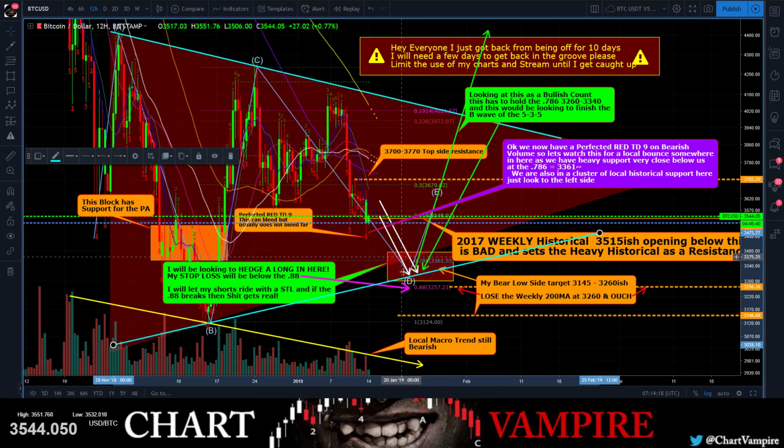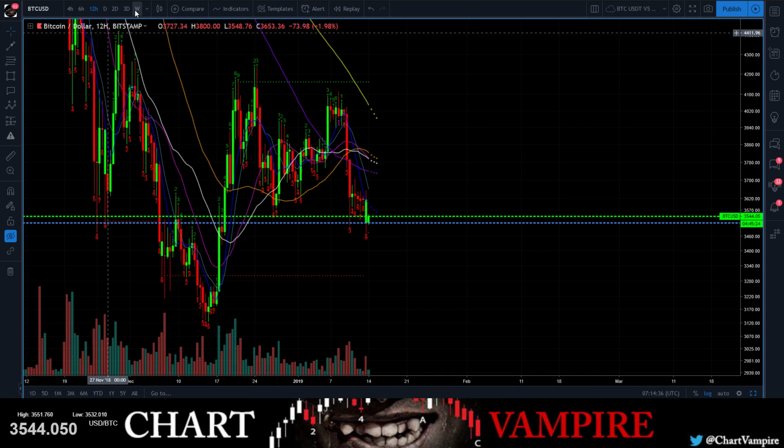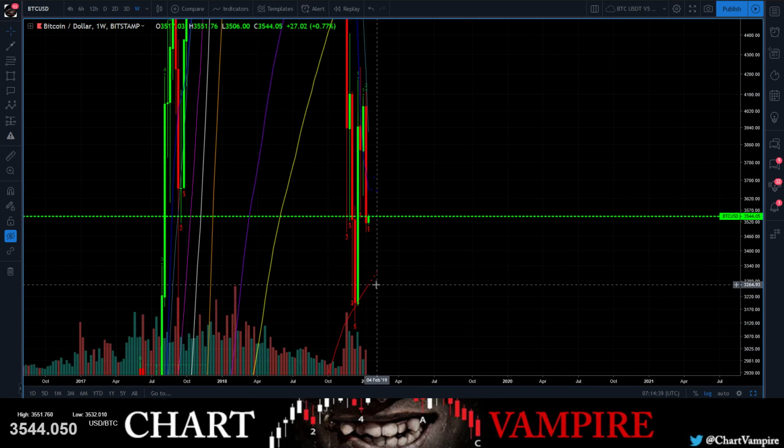Now, I have this as a box down here. The reason I have this box is I would like to see a retrace on the 786 and or a little bit lower on the 200 MA, which is down here on the weekly. So we're going to pop over. Let's pull this up weekly. There it is, there's the weekly. Weekly's parked down there, 3264. 3264 is very critical. This will act as a support for us. I still would like to touch this, weekly 200 MA 3264. I would like to get down here and give this just a little bit of a tap and a tickle.